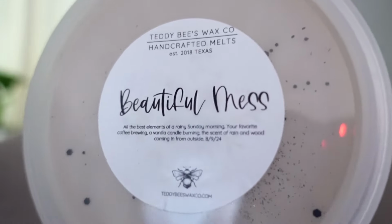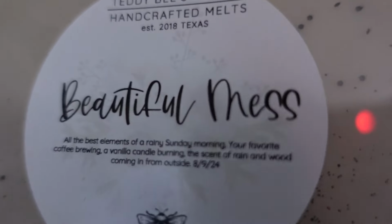The next new one that I got is the one that I was by far the most excited about. This is Beautiful Mess. All the best elements of a rainy Sunday morning, your favorite coffee brewing, a vanilla candle burning, the scent of rain and wood coming in from outside. I mean, say less, because that sounds exactly like something that I would just die over.